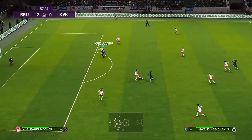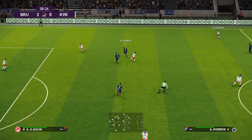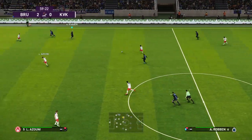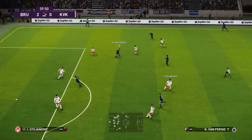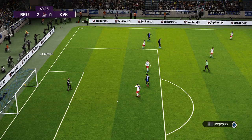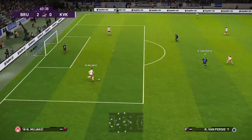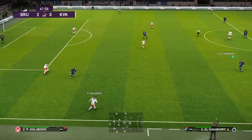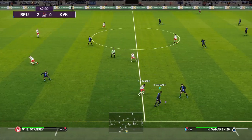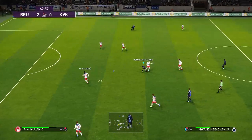Bruges with this two-goal lead. They're certainly looking much the more assured side. And it's played forward. Oh, no, that's not the ball he wanted. Robin. And a goal kick. Hoists it forward. Well played, he saw that coming.